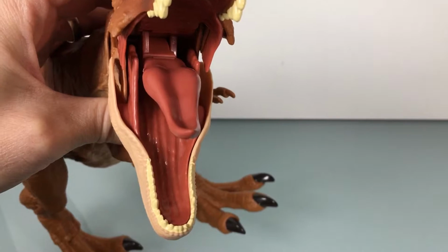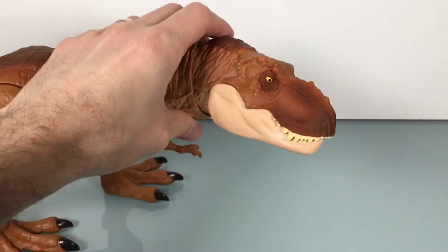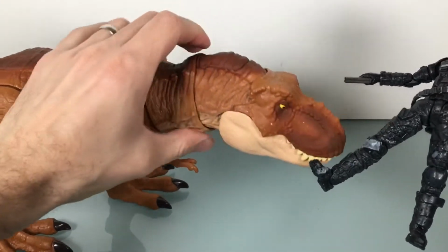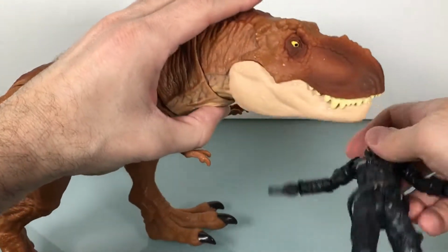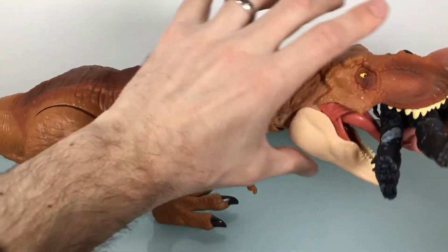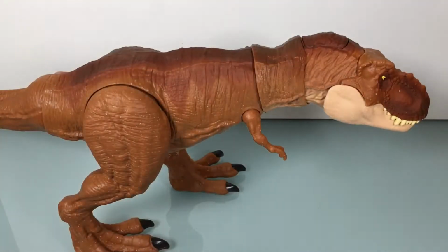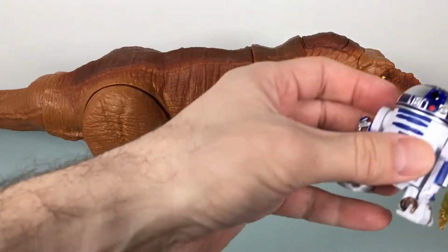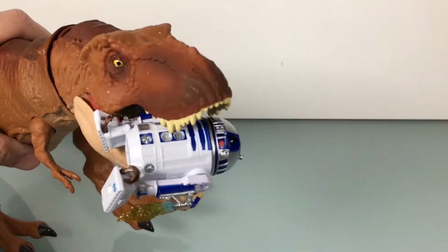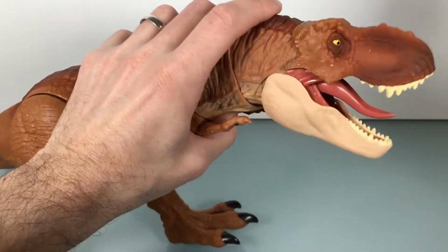Okay. You're really pushing down on everything, the tongue stuff. So I like it. I think it's awesome. You really can't hold much with it. It doesn't really hold very well. Maybe a smaller figure would do, but if you got like an R2 here, yeah, that's not bad. So you got that, and that's a neat feature. It's fun. It works well.